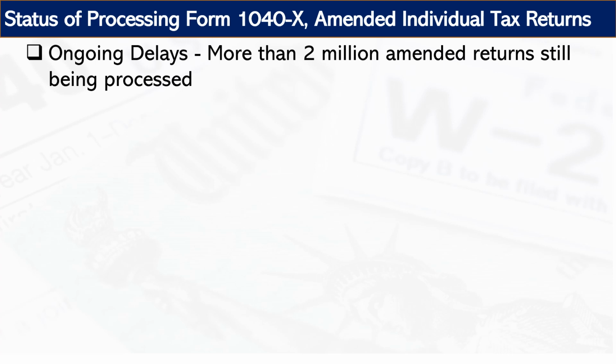Based on statistics, this keeps changing. There's probably about 2 million amended returns, again covering the last several years, not just last year, that are still being processed and reviewed by the IRS. The hope is that with extra funding for the IRS, as I talked about in my previous videos, they should be cleared from the overall backlog as well. But there are still millions of people, and while it may not seem huge compared to the 140 million plus tax returns filed last year, it does add up, and a lot of people who are impacted need the money pretty badly as well.